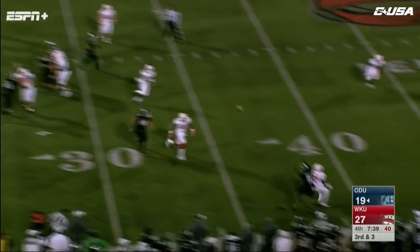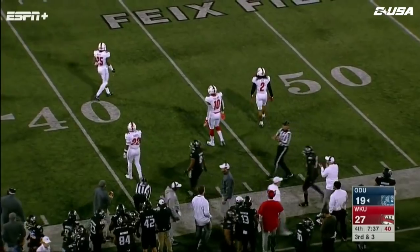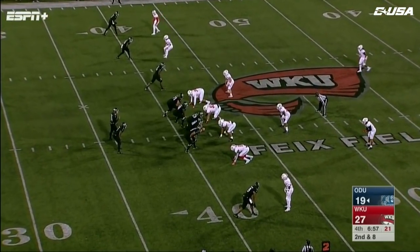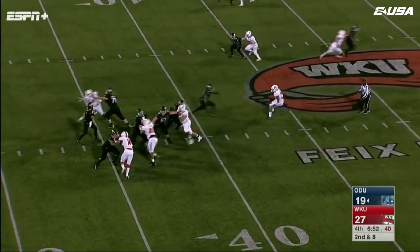Play action. He wants a sideline. He wants Duhart, and Duhart goes up and snatches it for the first down. Duhart absolutely torched Virginia Tech in the win against the Hokies. He had 3 touchdowns in that game.